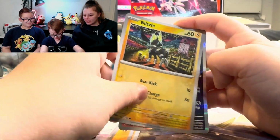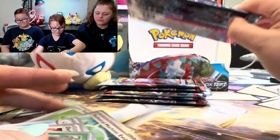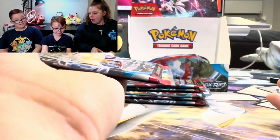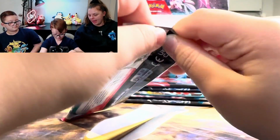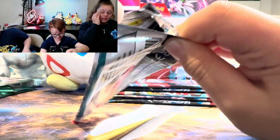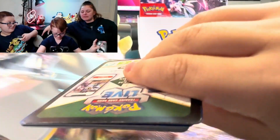Grass energy. People. Ferroseed. Yeah. Blitzel. That's a nice card. Iron Moth. Beautiful. Beautiful. This one's heavy. This one's heavy. Oh, I know. I felt that one. I made sure each of you had one heavy pack. What? One? I'm joking. I don't know. What? Because I can weigh things with my hands. I have scales in my hand.